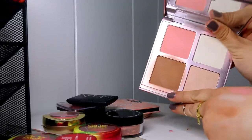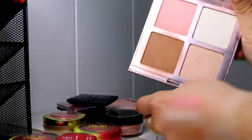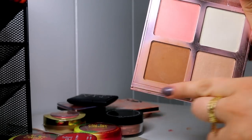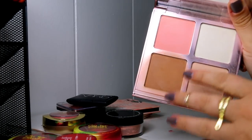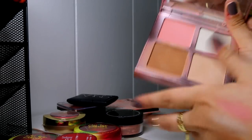But for me, the reason that I'm getting rid of this is just because I don't reach for it anymore. And when I first got it, I really did enjoy it. Let me go ahead and kind of move it in. Like you can see, I got a ton of use out of the bronzer, the blush, and just the whole palette itself really was loved and used. But since they've come out with this, and you know, this formula specifically, bronzers and blushes and just things like this have come such a long way.